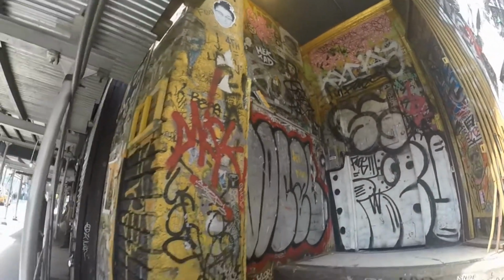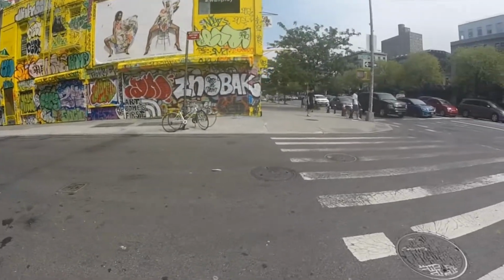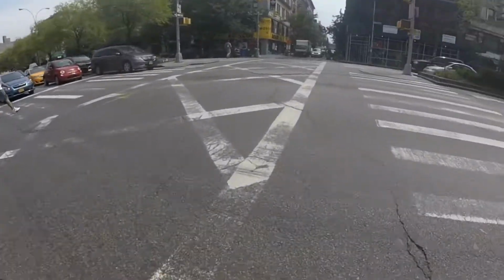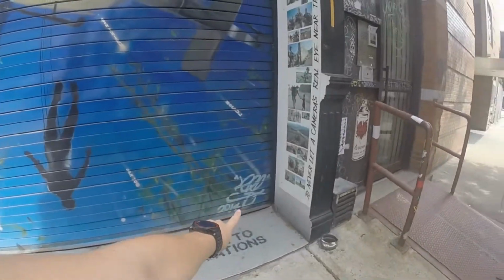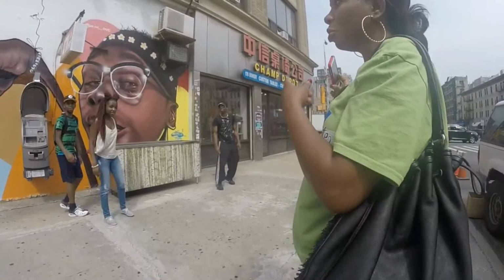It does not smell good here. If you still want to see a Lee Quinones piece, you come here, 164 Eldridge, and there's his tag. But it's so cool. It is cool, right?